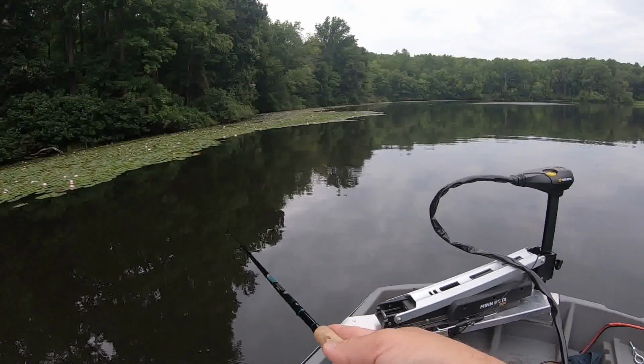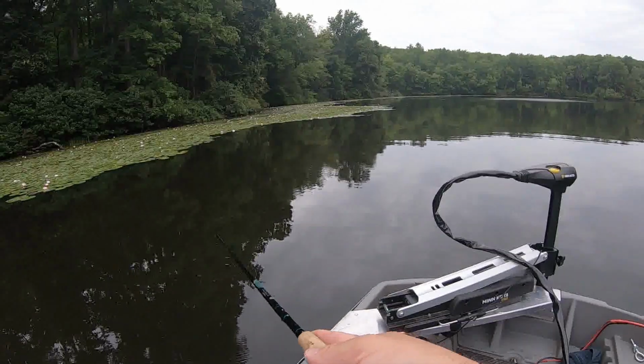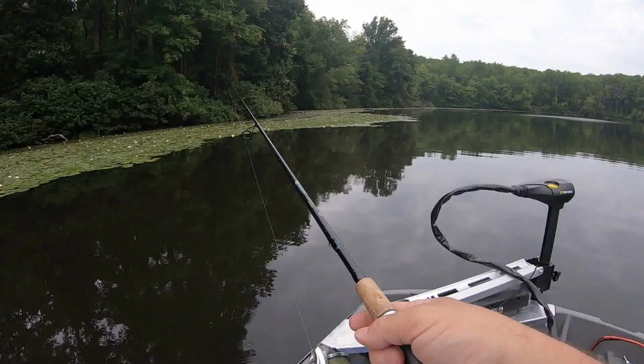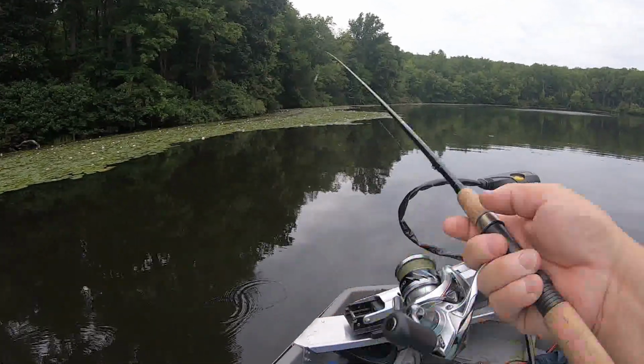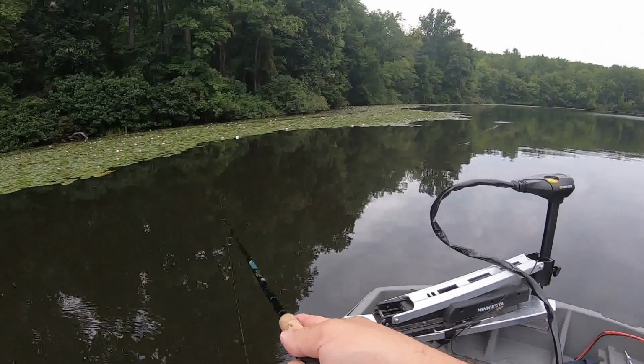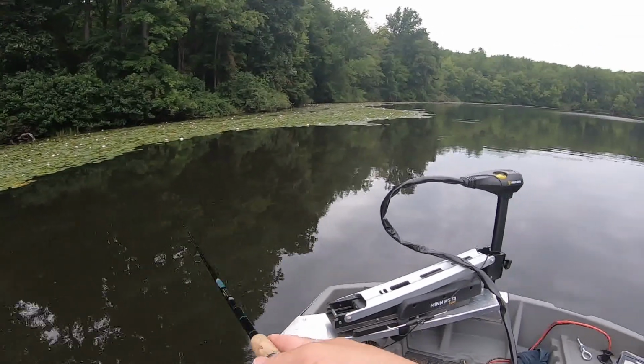It's pretty. Cloudy, but pretty. And I'm fishing the edge of these lily pads and I don't seem to be enticing anything. I don't seem to be having too much luck here.